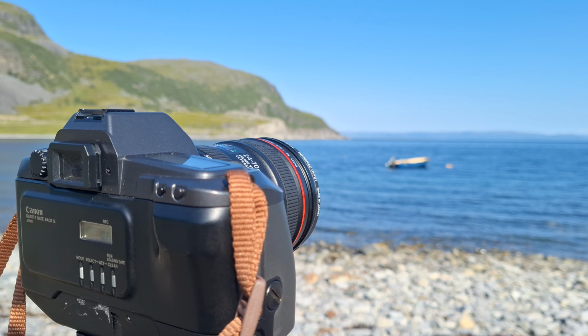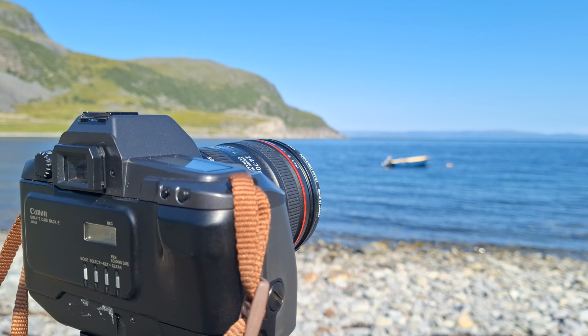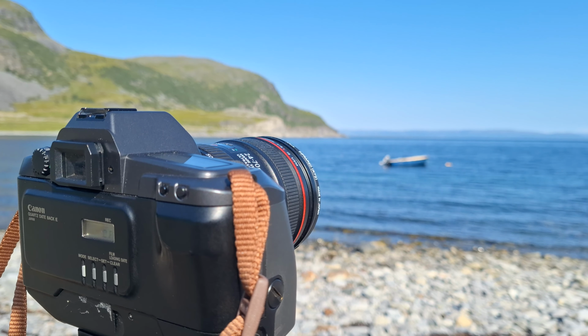You will learn everything about the development of these black and white films. And of course, you will also get to see a number of developed, scanned, and processed images.